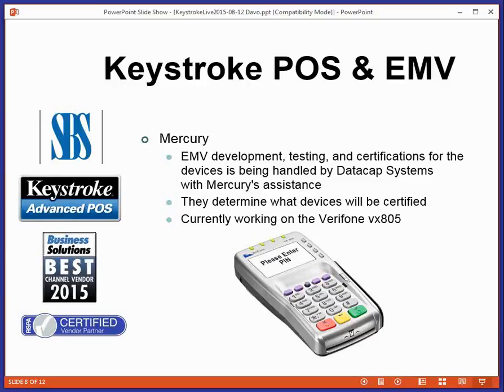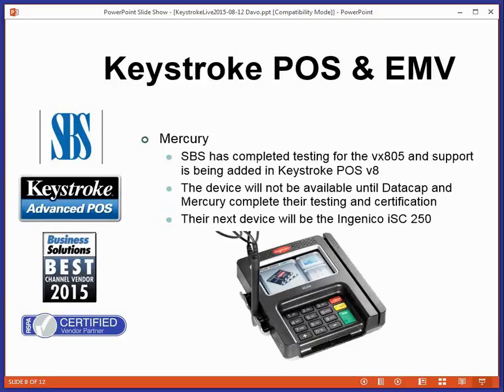Now, because they're doing the Verifone VX805, that doesn't mean that the Verifone MX915 or MX925 is also certified. Each individual device has to be certified. There are some that have families, so they're very similar devices, like the next device that Mercury is talking about doing, the Ingenico ISC 250. There's the 250 and the 350, basically the same devices, only one has a bigger touchscreen on it.